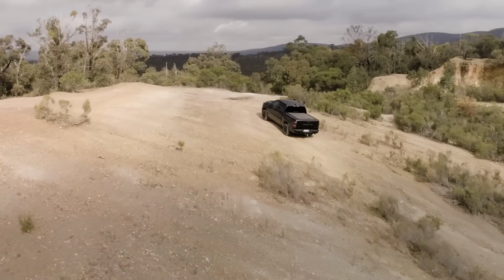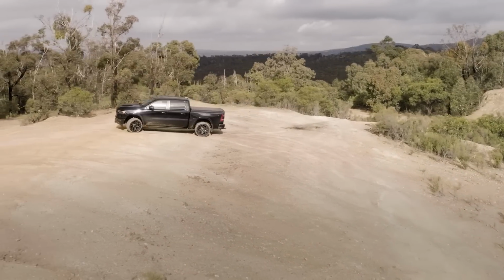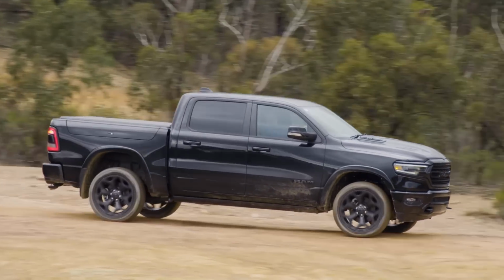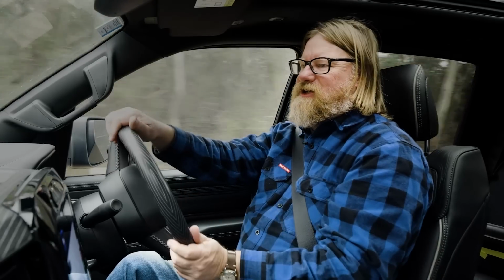Big thing about having a Ram over the more popular one-ton utes is its towing capacity. You can tow up to a 4,500 kilogram trailer on this, where most of your average four-wheel drive utes are 3,500. That's a big plus for a big vehicle like this.